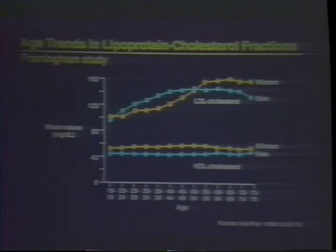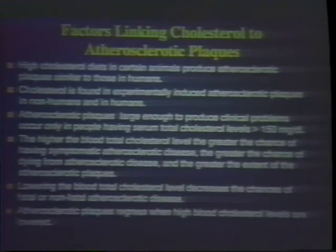Obviously, total cholesterol equals the LDL plus the HDL plus the VLDL. I show this to point out that the LDL is about 100 until we're 20. Actually, in boys, it starts going up right at puberty. And then it's higher than in women until after menopause, and then women have higher LDL levels than men. HDL, on the other hand, is about the same all of our lives, and women a little higher than men.